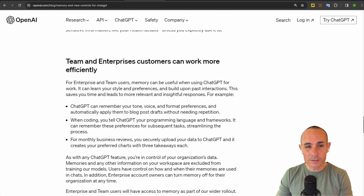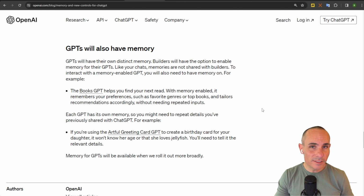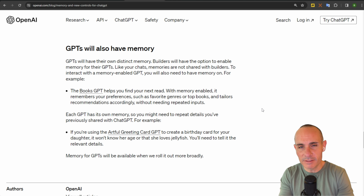This also works for teams and enterprises. So if you've got specific needs from a team perspective, like you have a specific tone, voice, even format that you want returned on every single team interaction, you can set that, and that's going to carry across all of those team chats. And they didn't leave custom GPTs out of this either. When you interact with a custom GPT, it is now going to have access to memory as well. So if you tell it you like specific types of books or you give it extra details, it's going to remember those. Like, hey, I'm creating this web app. Here's how I want you to respond. The name of it is X, right?